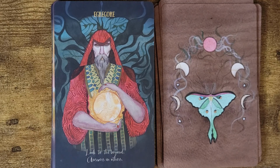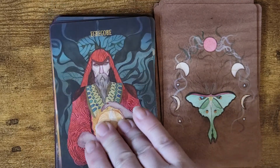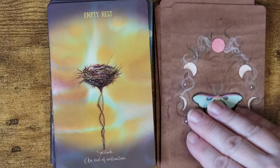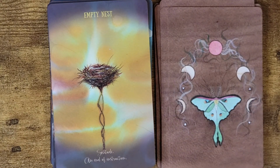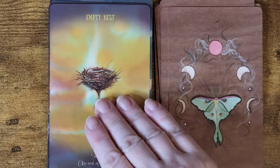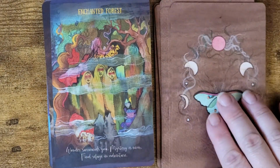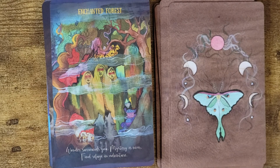This is egregore. Look to the beyond, answers in others. Interesting. Empty nest, solitude, and end of instruction. Enchanted forest, wonder surrounds you, mystery is near, find refuge in adventure.